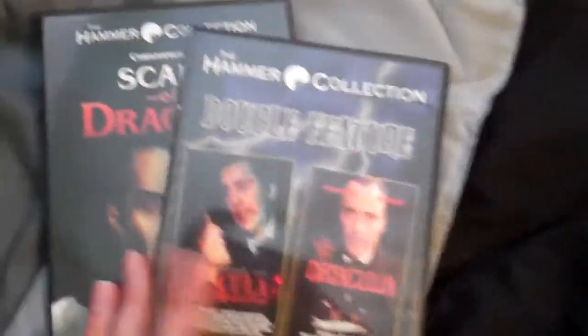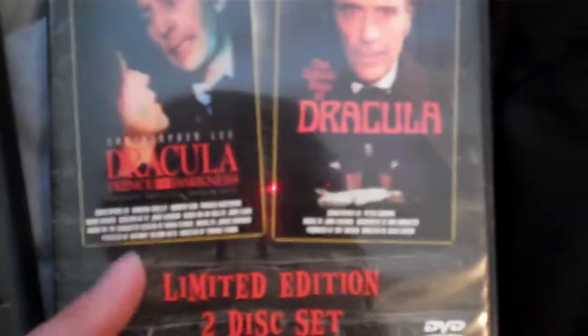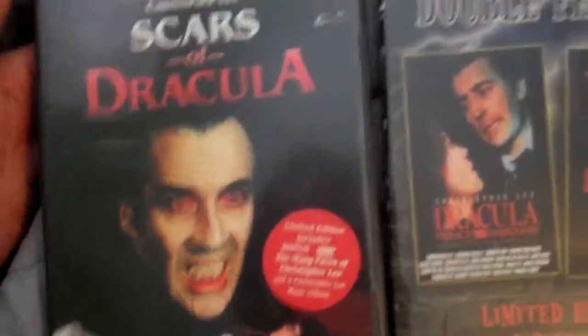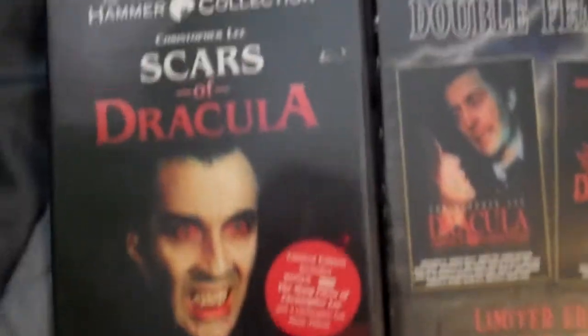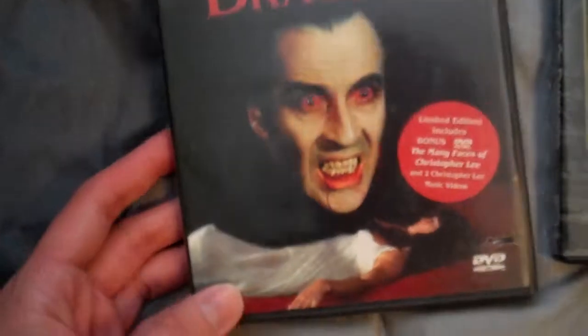Another one is actually the Hammer stuff right here. So there's Scars of Dracula, Dracula Prince of Darkness, and The Satanic Rites of Dracula. These are pretty good. If you really like the 70s bloodfest, you would definitely like this. Especially Christopher Lee is a pretty good Dracula, let's not forget about that. This was recently re-released though, but just like Basket Case 3, I bought this before the re-release comes out, so this one's out of print.